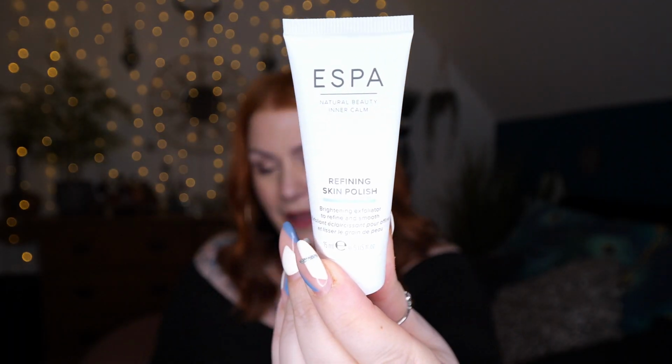A deep cleansing superfine exfoliator to leave skin feeling refined and smooth. Infused with a host of beneficial ingredients, the face scrub is charged with a nourishing formula to help comfort the skin during the exfoliation process. And it says to use 1 to 2 times per week for normal or dry skin and once a week for oily skin. So there's that.